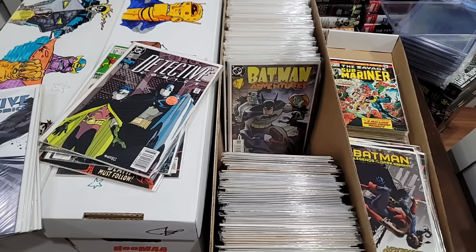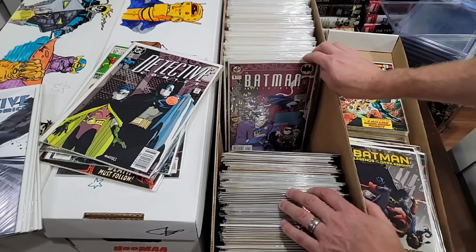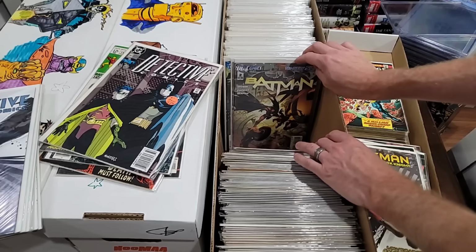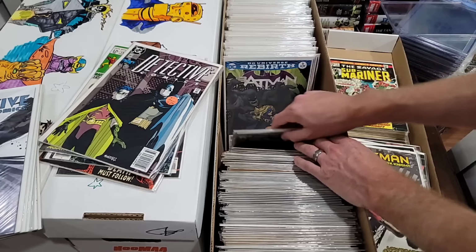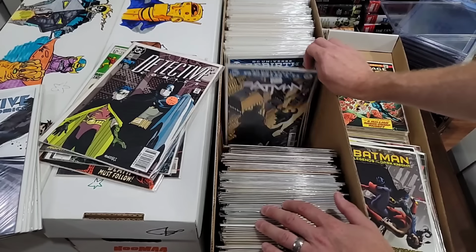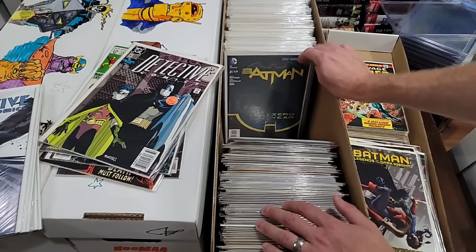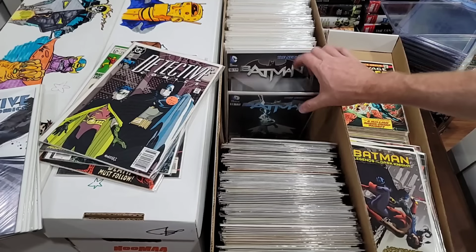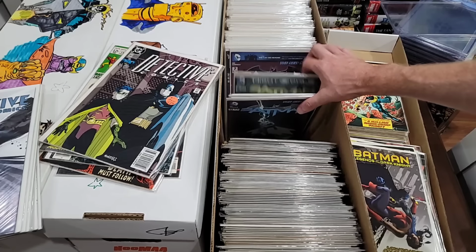That's one I need for my PC in a 9.8. Batman Adventures 1. Batman Adventures Annual 1. Some more New 52 here. I'll take those. This is a nice box. I've got to say, this is a nice box, but I'm a Batman guy, so I'm a bit biased. Here, again, this is the first Duke Thomas. That's Batman 21 of the New 52. Here's more New 52 stuff.